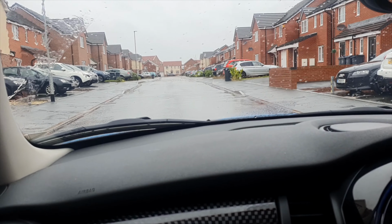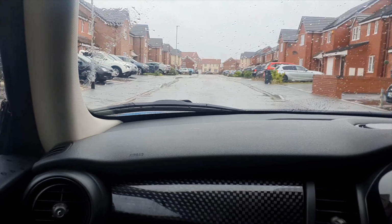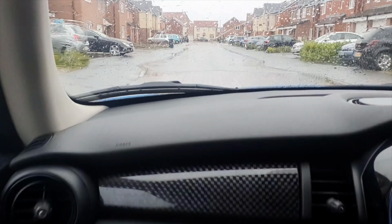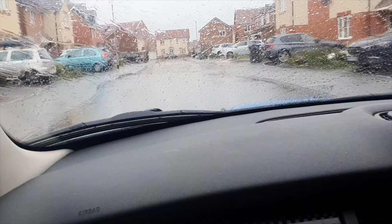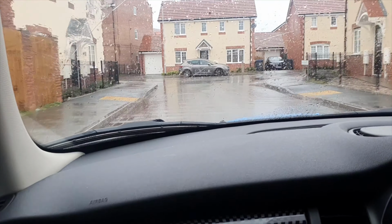It's meant to do 0 to 60 in around 6 seconds, so we're going to do a little test of it now. Go. That's fast. And the car remained relatively comfortable through that.